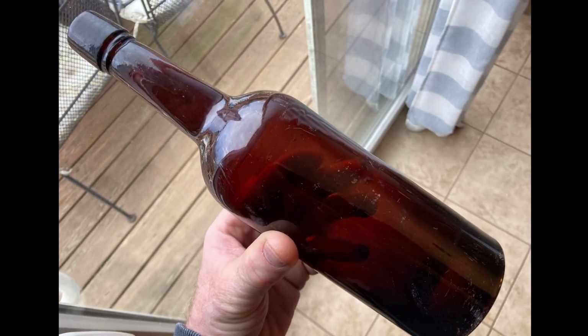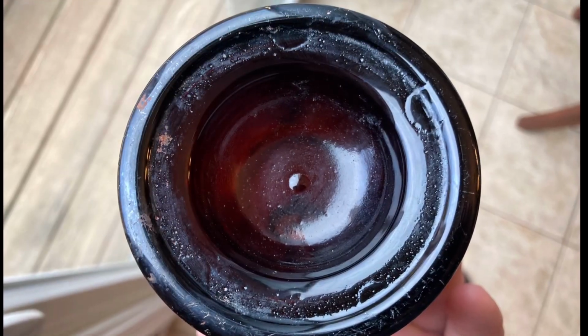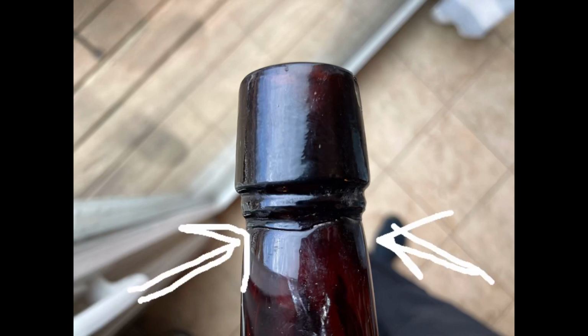Here's a great example of a bottle that was found in a good friend of mine's backyard when they were digging out a septic tank. Now this particular bottle, if we look at here, has the line marking of an applied lip, which puts this bottle a lot older than most people would think, probably the 20s or 30s.